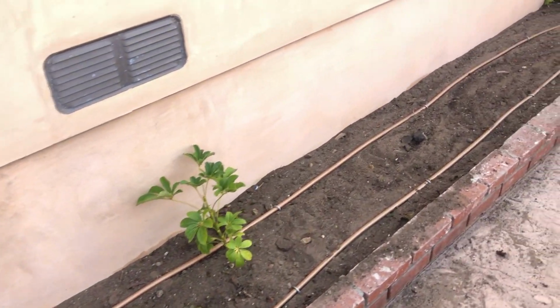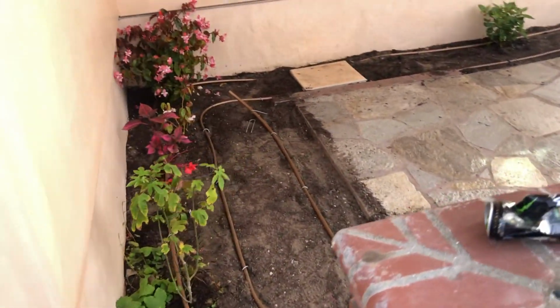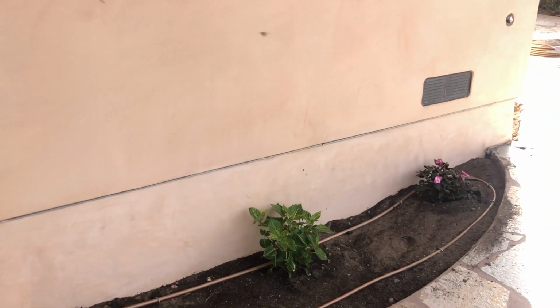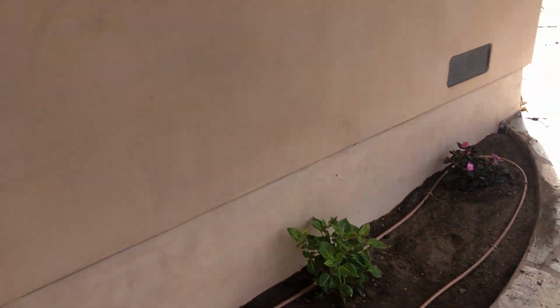We do have the drip irrigation done, and so this area isn't planted. It's not real planted with natives because the planter is going to extend to the house, so they can put.